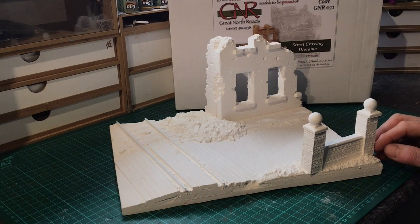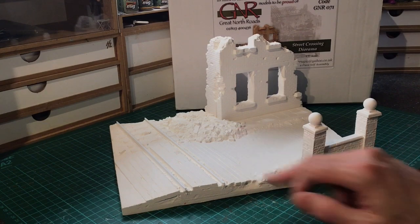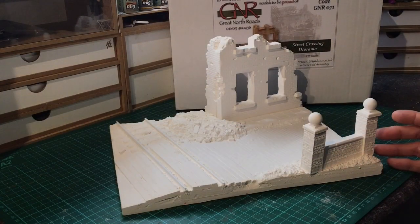And the wall up opposite the building as well, that's quite nice. But one thing I'm going to probably do, as you'll see in a moment, is sand all this down. This is like a rubble effect. Sand this down to maybe put some grass there or some flowers, make it look sort of a park scenario.